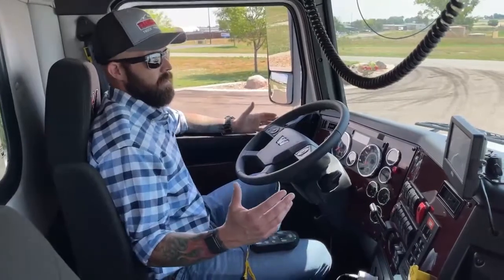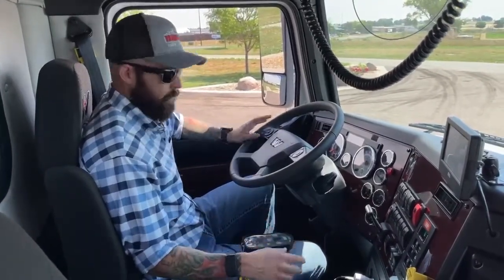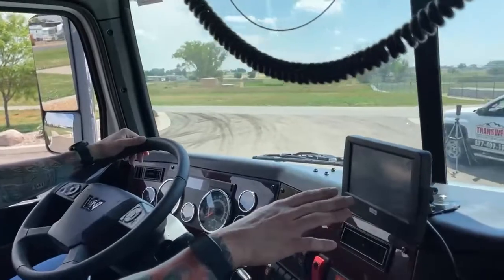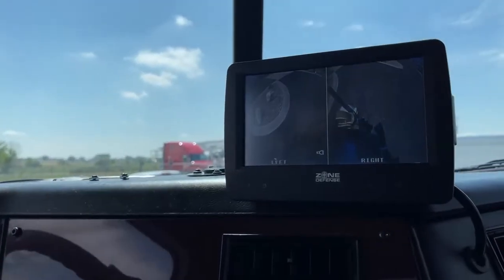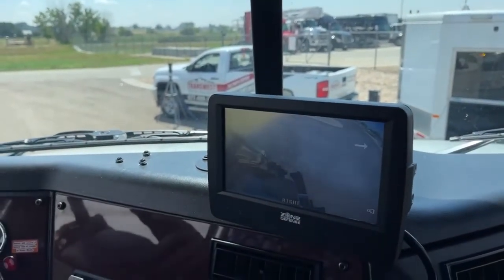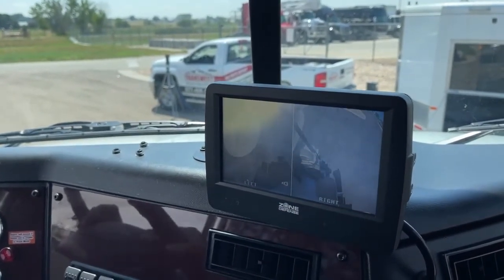So on the interior of the Western Star 5700, it's got all the bells and whistles, extremely comfortable, easy to drive. As we talked about outside, it's got the backup camera system on which the screen will show you the left hand and the right hand side. And if you're able to, you can favor one side or the other. If you're backing up on a job site or you just need to favor one side to get a better view, to reset it, you just kind of go back to the neutral position and it'll kick back over.